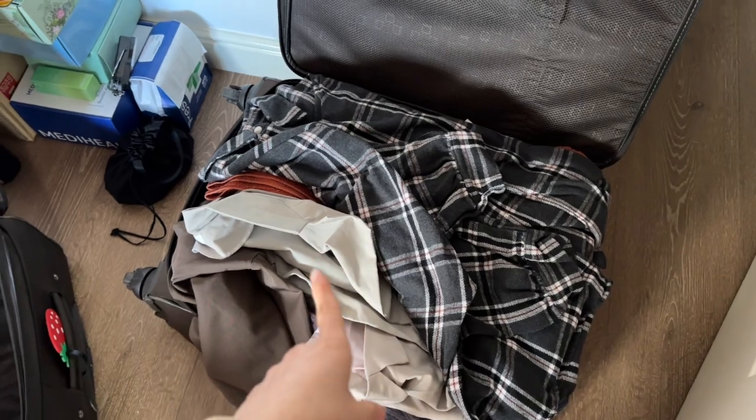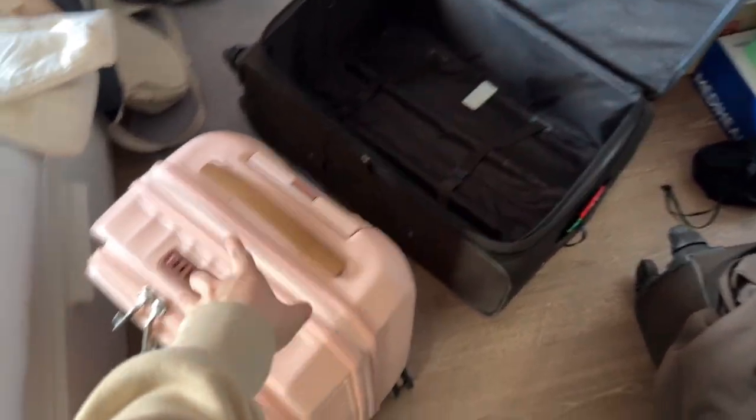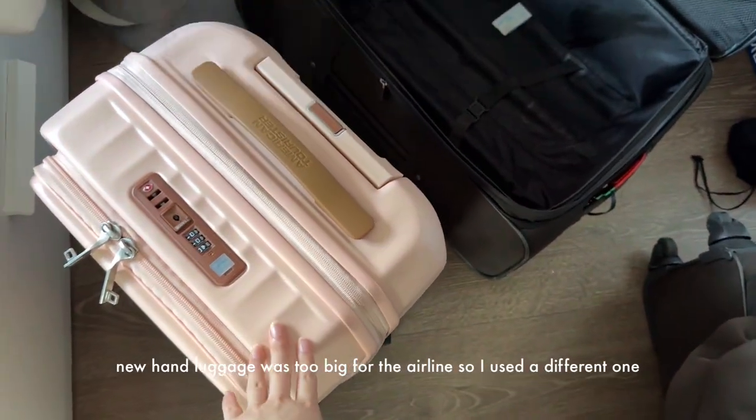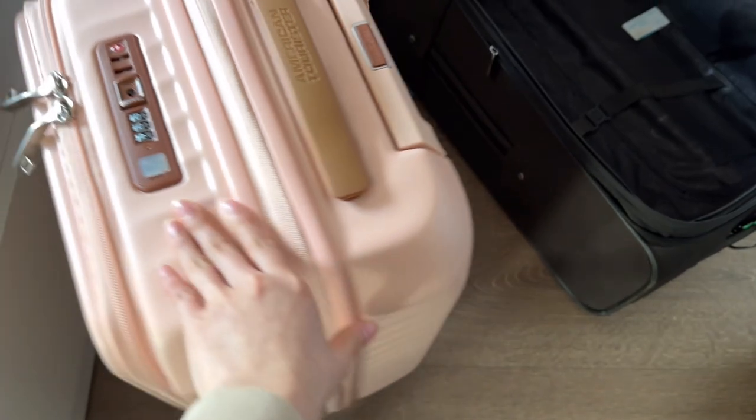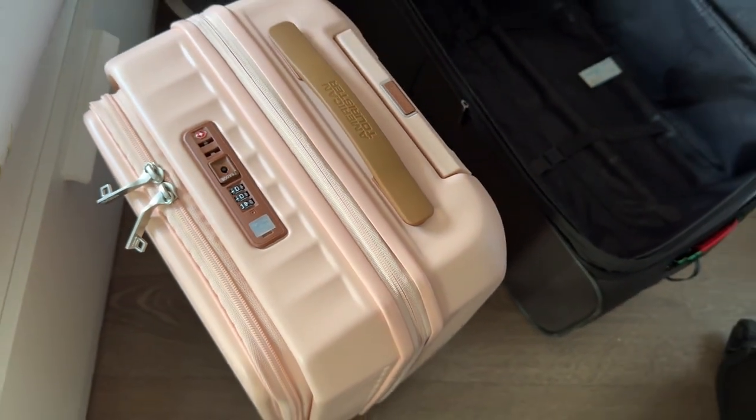Alright guys, my parents are back from the holiday, which means I have a suitcase to put my stuff in. Because the one I'm currently using has a broken wheel. Obviously, I can't travel with that. So this is the one with the broken wheel, and I'm gonna transfer everything into this suitcase and also my new hand carry. Look at how cute this cover is. It's a nice pink, light pink, coral pink.